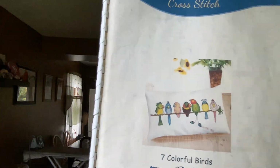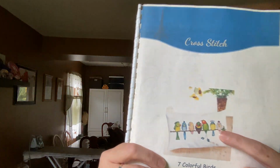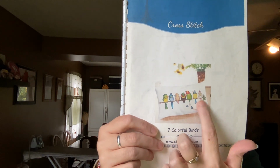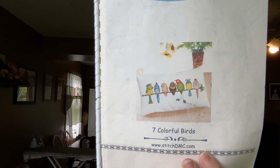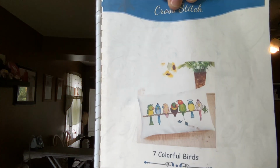When he comes home, I'm gonna see if he wants all the birds stitched up or if he wants to remove any. Like, I kind of think he might not like that bird. I don't know why. Something about that bird. But I think it'd be easy just to remove one, keep him on the branch. He'll definitely want that bird. Definitely want that. Was that a toucan? Yeah, he's gonna want that. Anyways, so there we go.